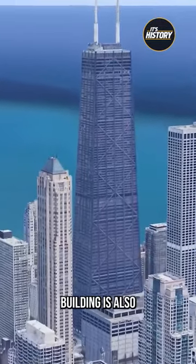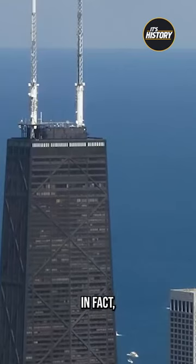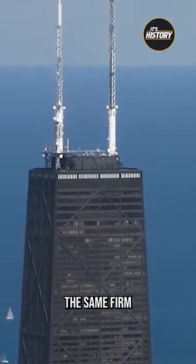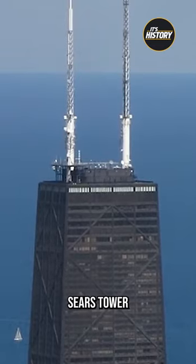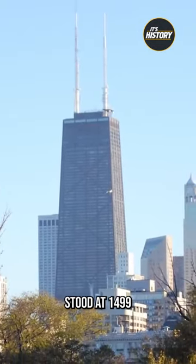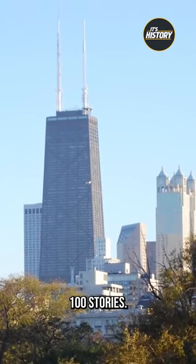The John Hancock Building is also one of the most recognizable skyscrapers in Chicago. In fact, it was also built by Skidmore, Owings & Merrill, the same firm that designed the former Sears Tower. When it was finished in 1970, the John Hancock Building stood at 1,499 feet tall, containing 100 stories.